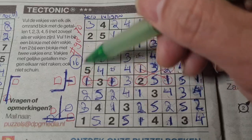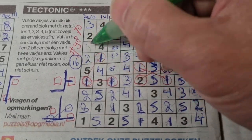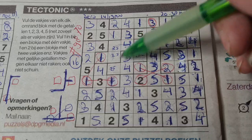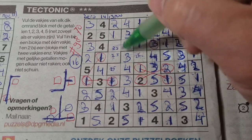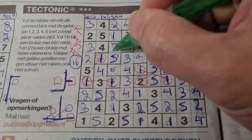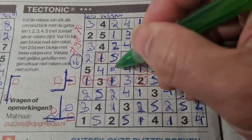2 numbers left now in this L-shaped area for numbers 2 and a 3. We have 2 there, no 2 there. 2 should be here. 3 goes there. And what's this now? 2 and a 5. We have a 5 here, so no 5 there. 5 should be here. 2 goes there. 2 and a 5. We have a 5 there, so no 5 there. 5 should be here. 2 goes there.